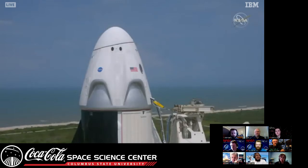Good question coming in: are there any CubeSats heading up on this flight? As someone that keeps up with the CubeSats, I don't think there are any on this flight. Does anybody else know anything differently? Yeah, they're all kind of shaking their heads. I don't think there's anything on there. Their primary goal is basically to get to the station and make sure they have all that together.